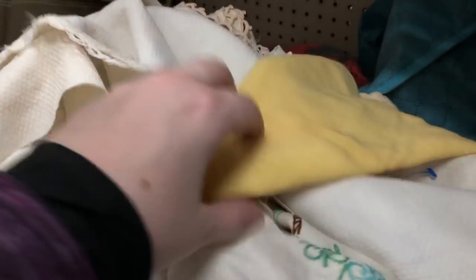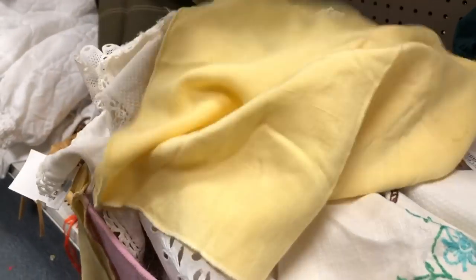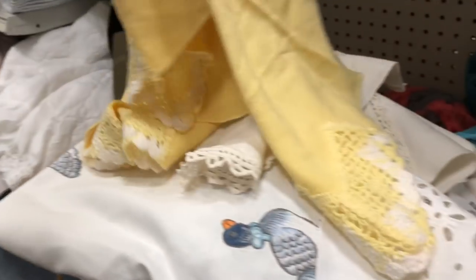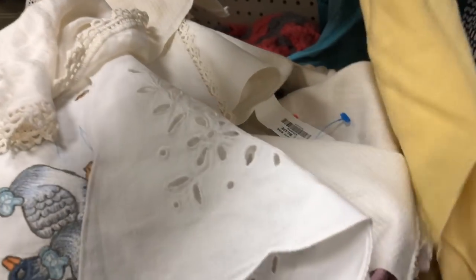I was happy to find this basket filled with vintage, handmade, mostly linens. Very cute. I love to pick these up, especially when I can get a good deal on them. They had quite a few. It was pretty surprising. I'm assuming they probably came from the same home. Someone probably made these at one point and then donated them. I don't know the circumstances behind it.